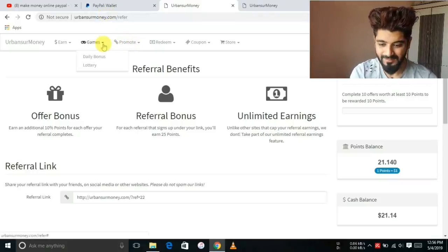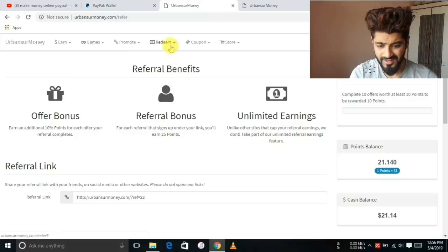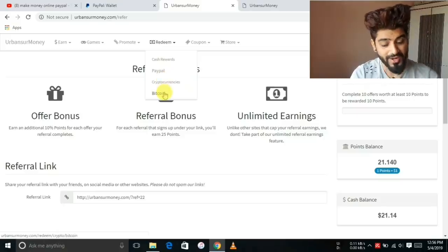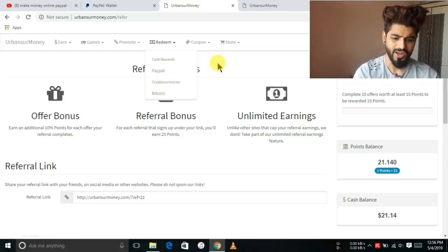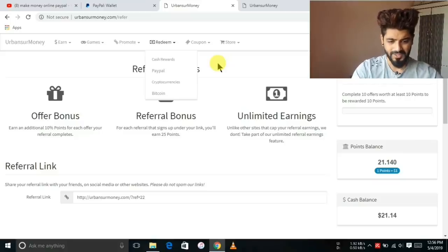You can also play games. You can get a daily bonus and lottery. So you can just participate in the lottery and win a lot of cash prizes. And here is the option to redeem. You can redeem your money through PayPal or in Bitcoins also. So it is possible to get your money into your account in the form of Bitcoins or in the form of PayPal. That depends all upon you, how you want your money to be.